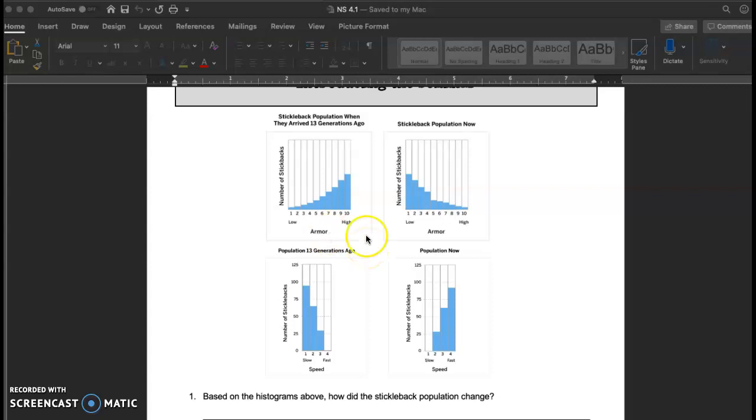So what we're seeing here is that 13 generations ago, there's pretty high variation. There's an individual in every single trait. We are seeing way more stickleback fish with a lot of armor, which means that the majority of them were not moving as fast.